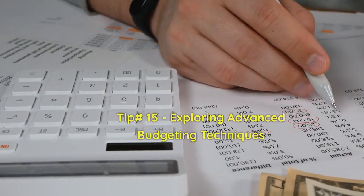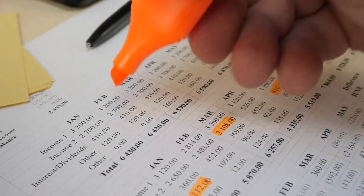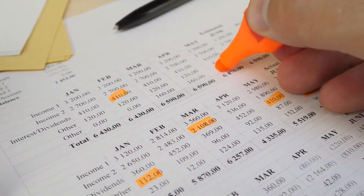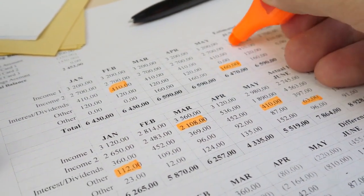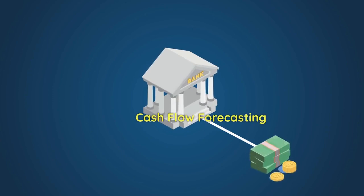Tip number 15, exploring advanced budgeting techniques. Congratulations on mastering the basics. Now, let's dive into advanced budgeting techniques and secret hacks to take your financial game to the next level. For example, use the zero-based budgeting technique where you allocate every dollar of your income to specific categories, ensuring that your income minus expenses equals zero. Cash flow forecasting.